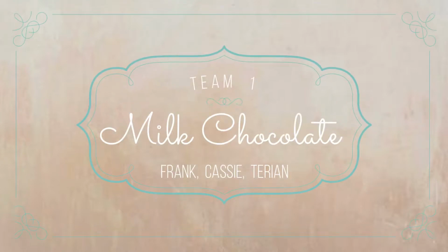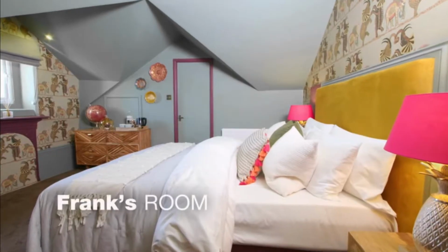So this week's challenge is to renovate hotel rooms. Now it's a little bit interesting because they have to have a nod towards chocolate. So there's three teams. There's white chocolate, dark chocolate, and milk chocolate. So whatever group they're in, they have to make a tribute to that specific type of chocolate. So the first team we're gonna see is milk chocolate. So these three designers are gonna be designing with the idea of milk chocolate in mind.